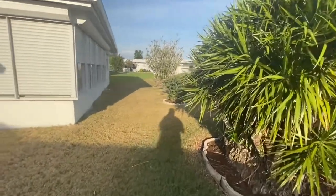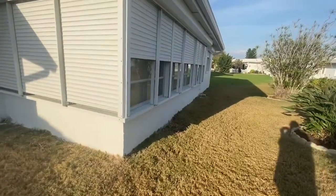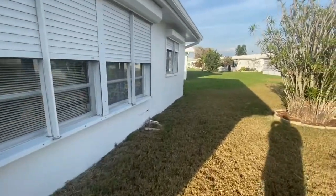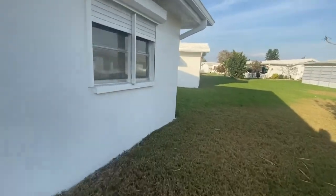This is in the backyard. The mowing is all done by the association. The water is all paid for by them. There's the hurricane shutters halfway down on the back of the family room. Those are the hurricane shutters in the master bedroom.